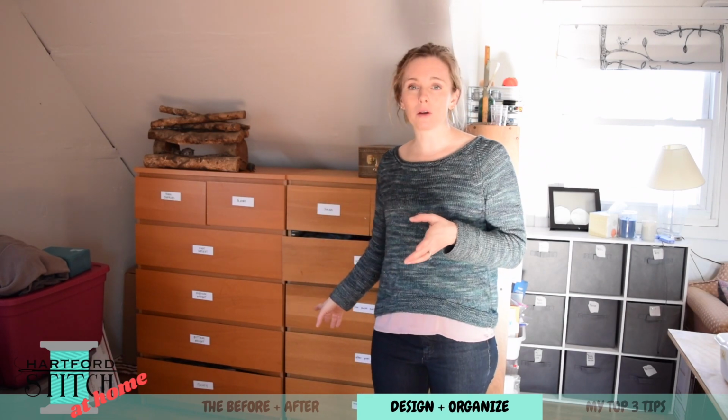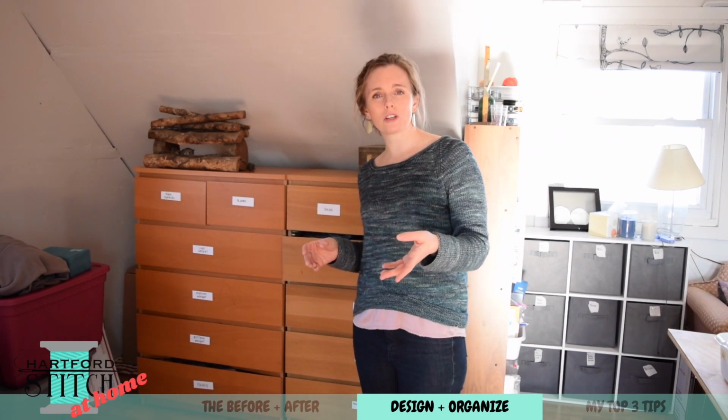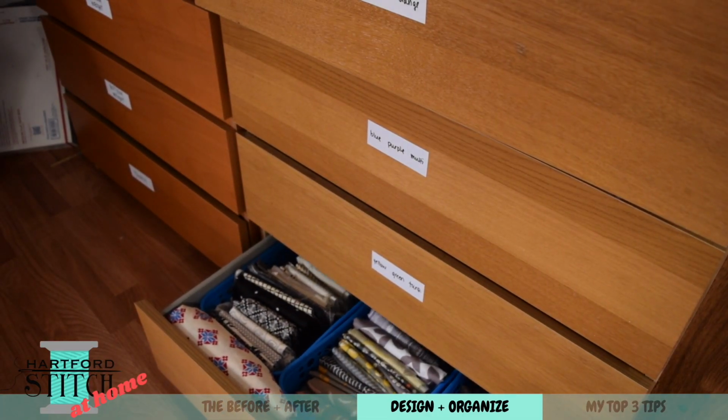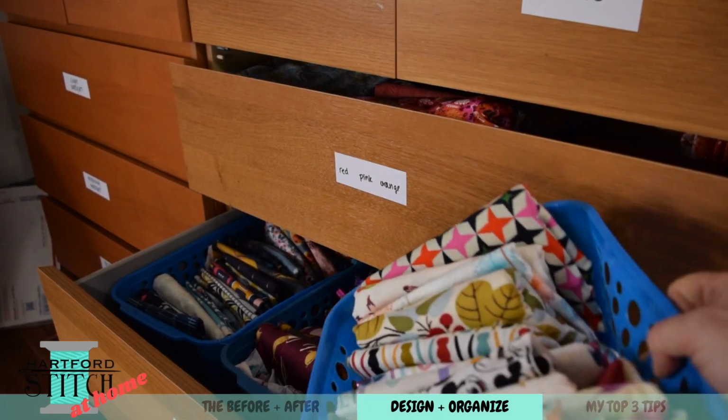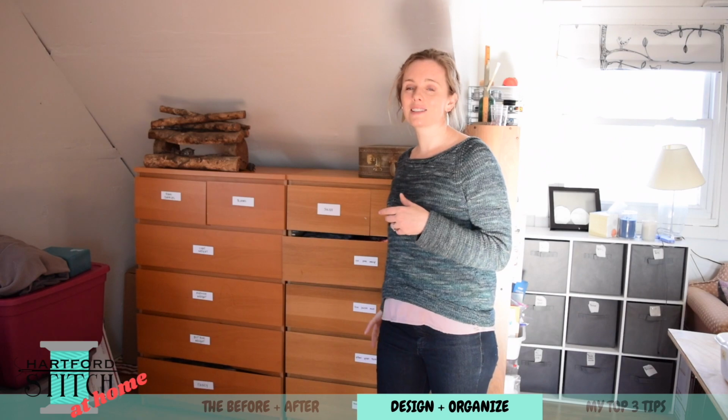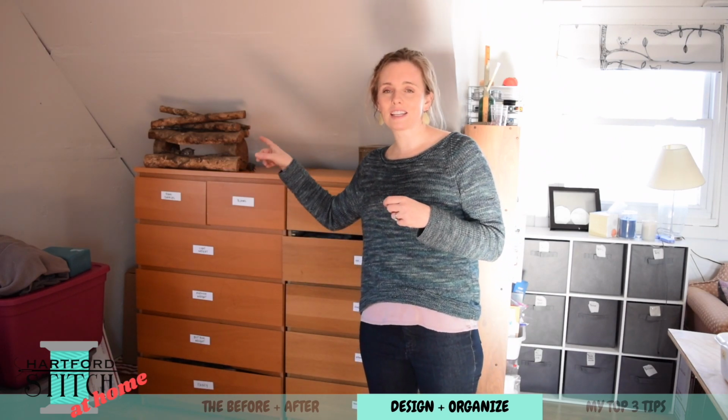So these are IKEA Malm dressers, and if you've ever gotten an IKEA Malm dresser before, you know that they seem like a great idea, and then within a couple of years, the drawers don't shut or they start to fall apart. That's when they come upstairs to the sewing room. So I have all my quilting cotton in this one, and I have all my garment wovens in that one.